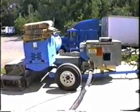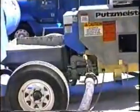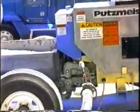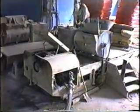There are many suppliers of application equipment and pumps. Only those manufacturers and models listed in the application guide are recommended. The most common used pumps are piston pumps, which operate either mechanically or hydraulically. These pumps are the most versatile and can be used for low to high production applications.